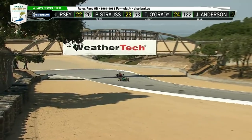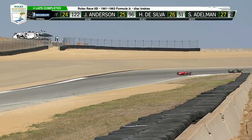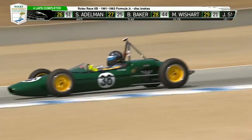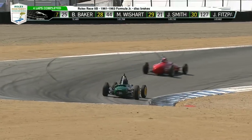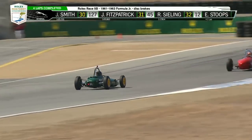He knows who's coming after him. These guys know each other. They race a lot. He knows that's Danny Baker. And I've seen Danny win races here from third place on the last lap. Car that's been club raced throughout Europe and North America, 63 Lotus. Danny out of San Francisco, just north of here.